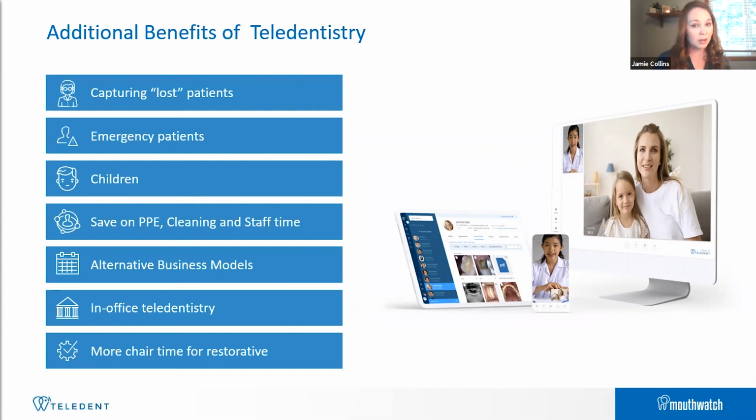Children, going to the dentist many times is scary for kids initially. That's before we had to don all the extra PPE. If we have a one-on-one quick consult with the parent and the child via teledentistry and let them see you're a real person underneath all of that gear, it's going to help your process moving forward.